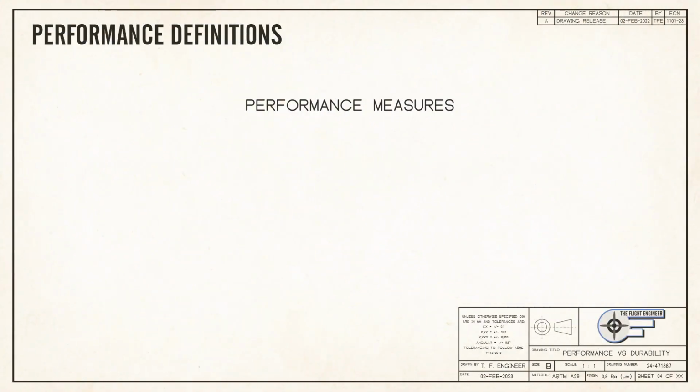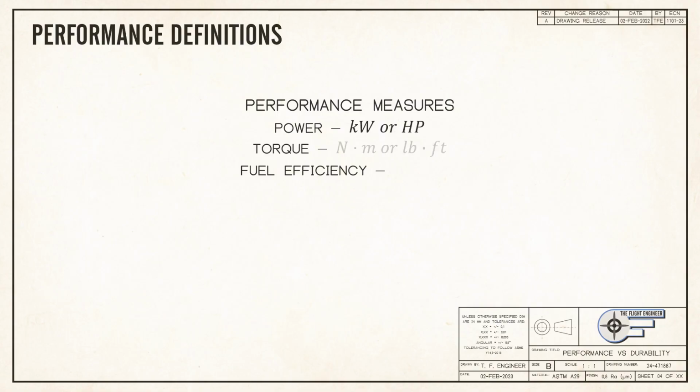To get us started, let's try and understand some basic concepts. Performance can mean many different things, but the most commonly discussed metrics are power, torque, and fuel economy. Power is typically represented in horsepower or kilowatts. Torque is normally advertised in newton meters or pound-feet. And when describing the engine itself, fuel economy can be represented by specific fuel consumption or fuel conversion efficiency. Finally, engine speed in revolutions per second or per minute is not to be overlooked, as it provides operational context for the rest of the performance measures.